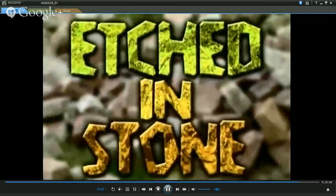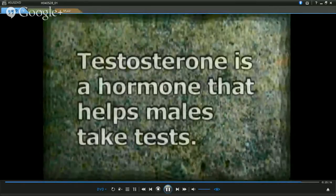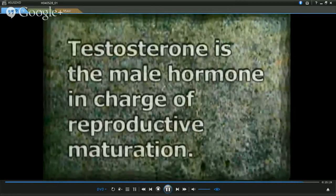Etched in stone. All right, here we go again. Testosterone is a hormone that helps males make tests. Oh no, that's not right. New stone. Testosterone is the male hormone in charge of reproductive maturation. That's much better.